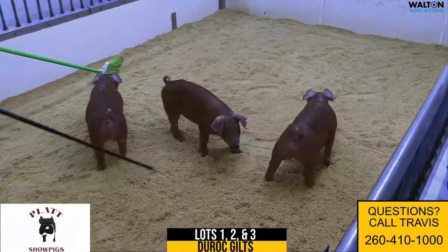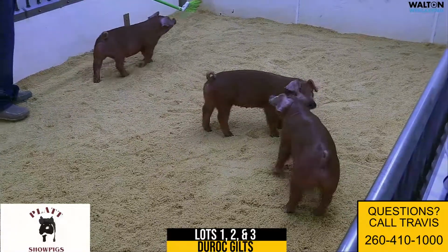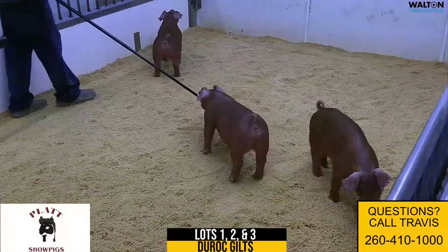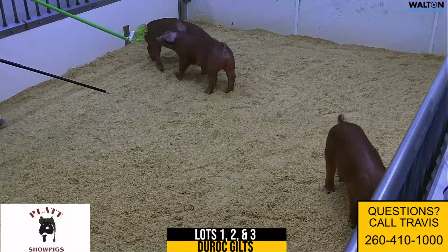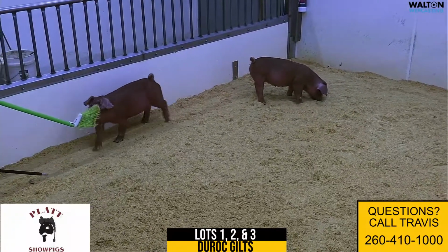We're going to start our sale off with lots 1, 2, and 3, three litter mate gilts. They look like they were born the 7th of January. They're perfect for their size and look like they've got a great future in them. This litter here is the 14 litter. They are sired by Next Chapter at Crossroads, a boar that's done a tremendous job.